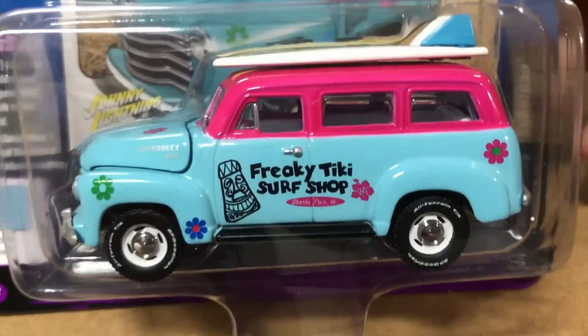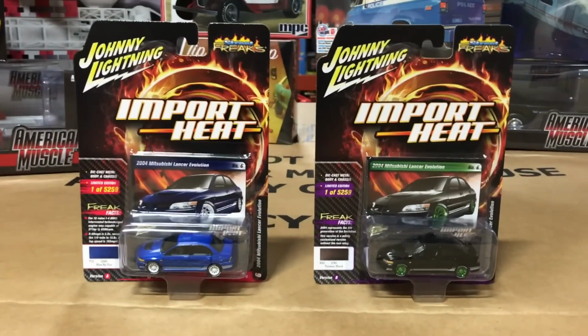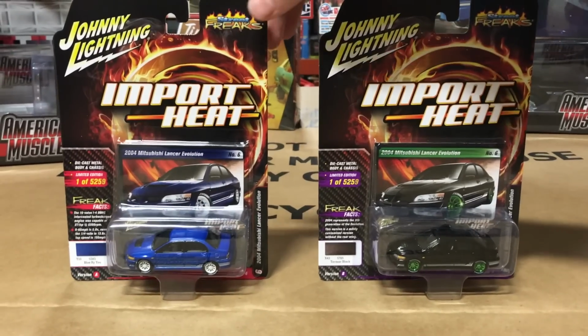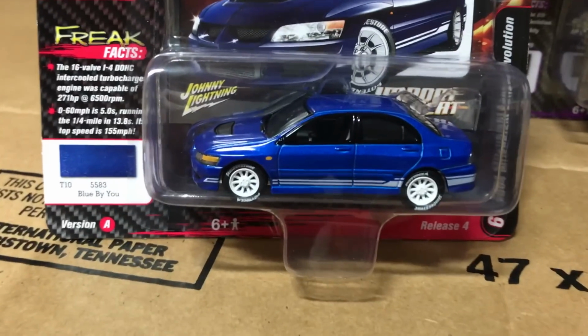And here's the other variation in this great looking baby blue with the pink roof. And lastly, the Johnny Lightning Import Heat Series. So this is the release of our 2004 Mitsubishi Lancer Evo.